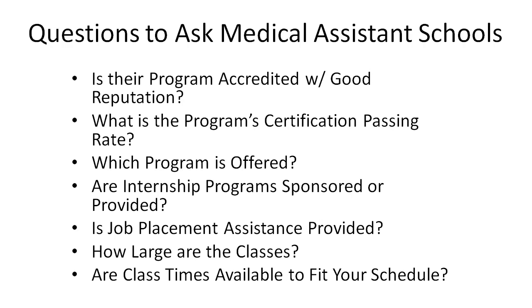Now, some of the questions to ask medical assistant schools are, first of all, is their program accredited? Accreditation is quite important to ensure that you will receive a quality education. Also, if you plan on becoming certified and obtaining the CMA or Certified Medical Assistant designation, it'll be important that the program is certified by a certifying organization such as the Accrediting Bureau of Health Education Schools or the Commission on Accreditation of Allied Health Education Programs.